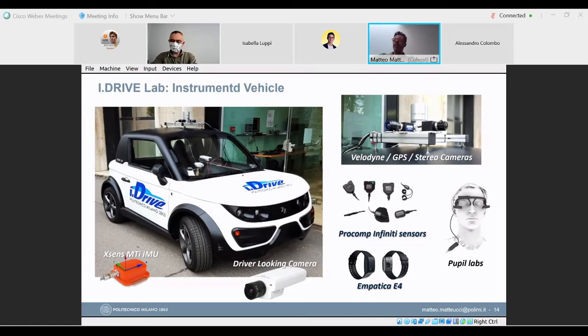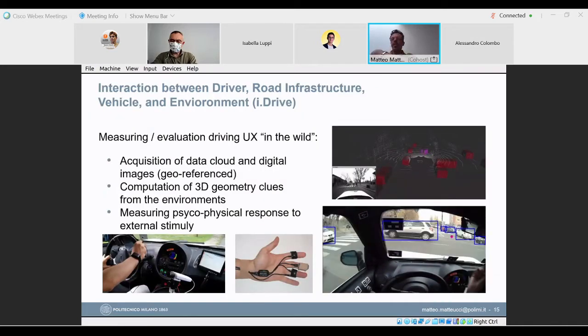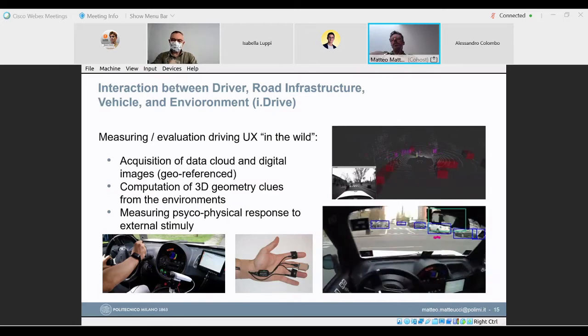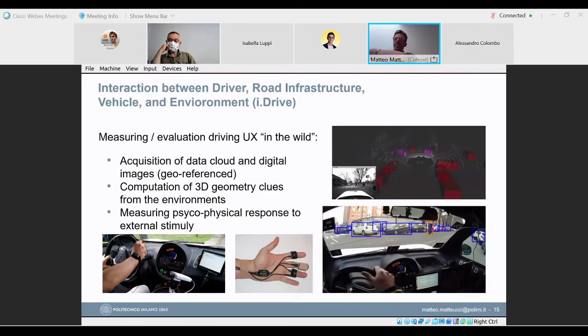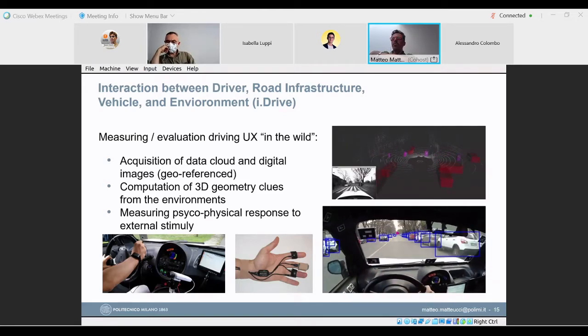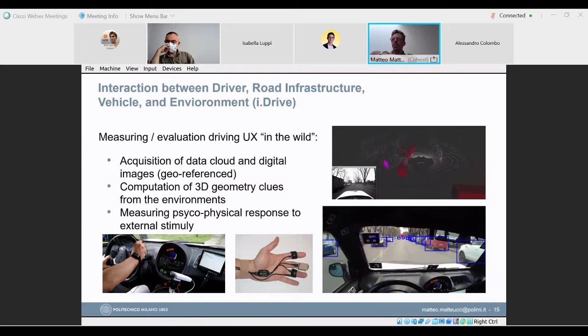This is level 5 autonomy. But even if you are required to take control, what is the impact in terms of stress? For this, we have developed an instrumented vehicle with several sensors to perceive the environment, but also to track what the user is doing. So in this case, you see on the right the data acquired from the vehicle sensors in terms of surroundings on the top, and in terms of what the user is perceiving.